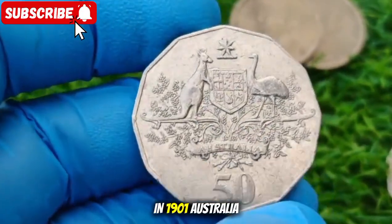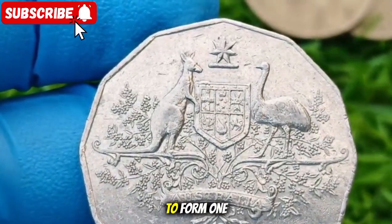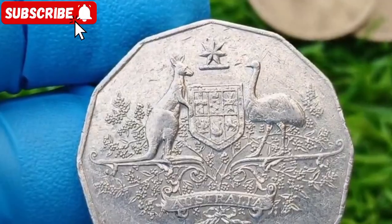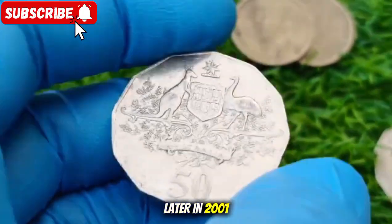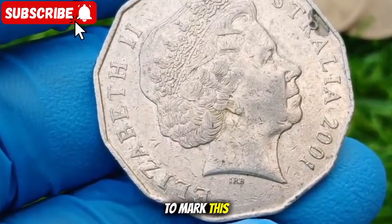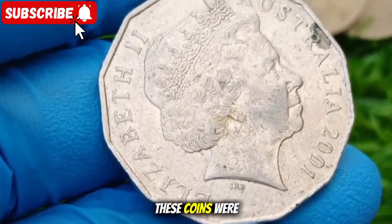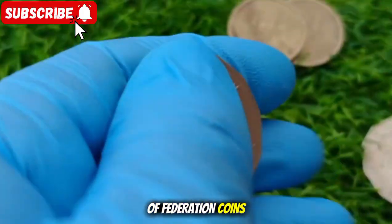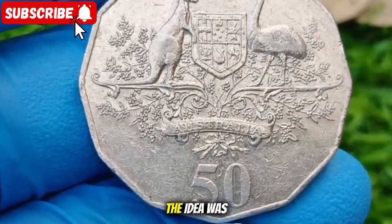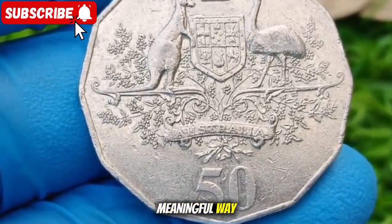In 1901, Australia became a federation. That means all the different colonies joined together to form one country. It was a very important moment in Australian history. 100 years later, in 2001, Australia celebrated the 100-year anniversary of this event. To mark this special occasion, the Royal Australian Mint made a set of coins. These coins were called the Centenary of Federation coins. They were released into everyday use, so people could find them in their change. The idea was to celebrate Australia's history and its states and territories in a fun and meaningful way.